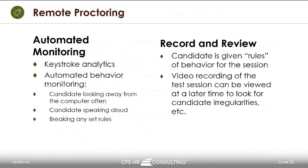The monitoring of candidates is also intended to watch for behavior, with an emphasis on any of the prohibited behaviors that we would expect the candidate to stay away from. Something that might be a red flag behavior would be looking away from the computer a lot, looking to a different part of the room, talking to someone in the area, or giving attention to something other than the test, or getting out of the seat. Those are red flag behaviors that are typically monitored by the remote proctor.